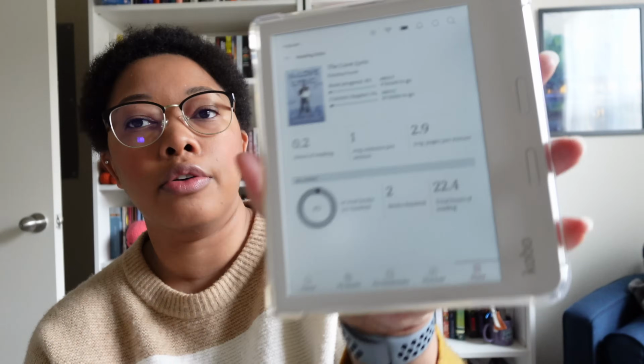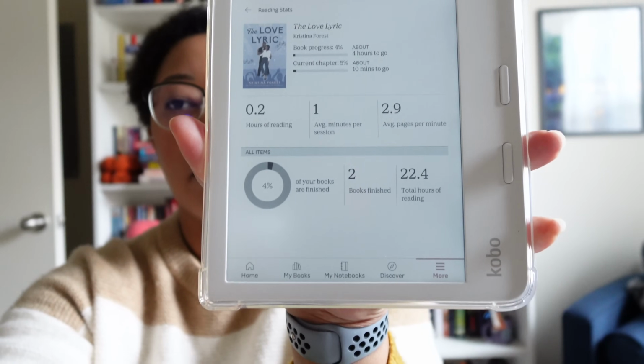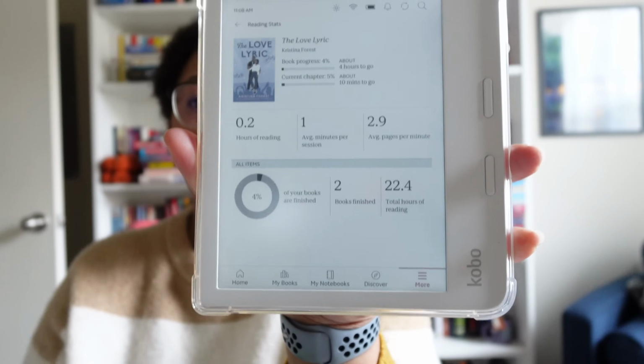Interesting. I thought it would do more, but it doesn't. But it does say all items. 4% of your books are finished. 2 books finished. 22.4 total hours of reading, which is kind of nice to be able to see. So there is a little bit more detail at the bottom there about your reading as a whole.